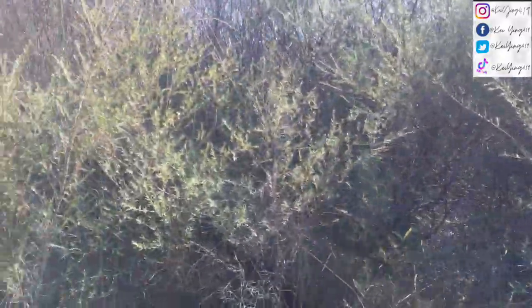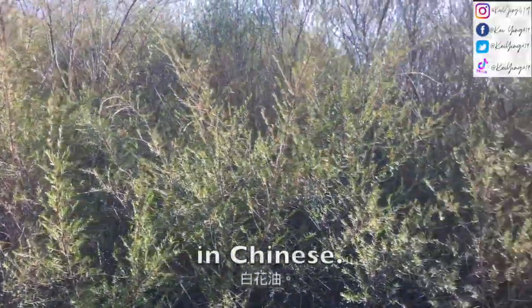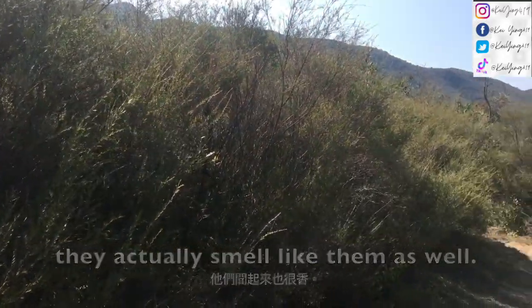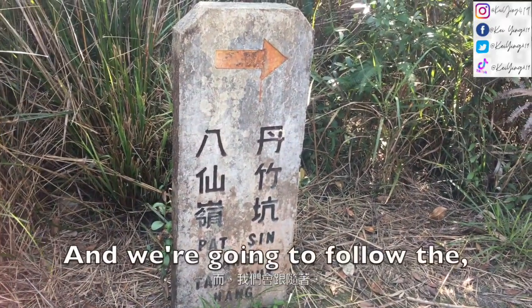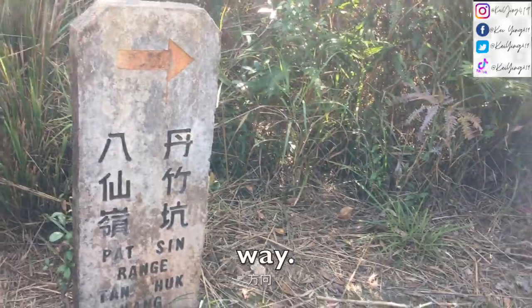These are some plants. They're called bat fa yao in Chinese. And they actually smell like them as well. And I took a photo here as well. There's actually a sign here. And we're gonna follow the Tan Hook Hang's way.